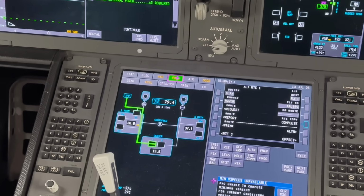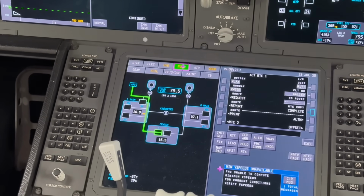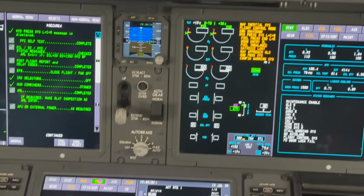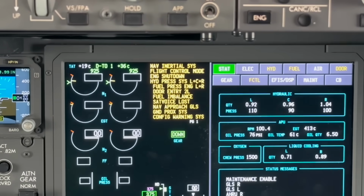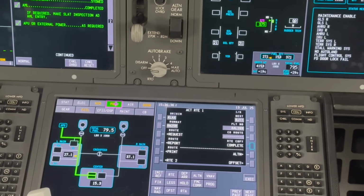At this point, my partner is at the fuel panel and I'm upstairs monitoring. As soon as we reach the desired fuel balance, I will stop the pumps from upstairs and then my partner downstairs will shut off the valves and close the panel. At that point, the aircraft is now being put into normal configuration and is ready for departure.